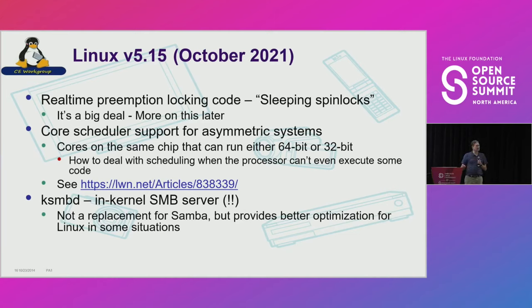So it knows which processes to run on which cores. And if you happen to be doing something like a NAS server, you may be interested to know that there's a kernel version of the SMB server that's actually in the kernel. It's not a full replacement for Samba, but pretty interesting.